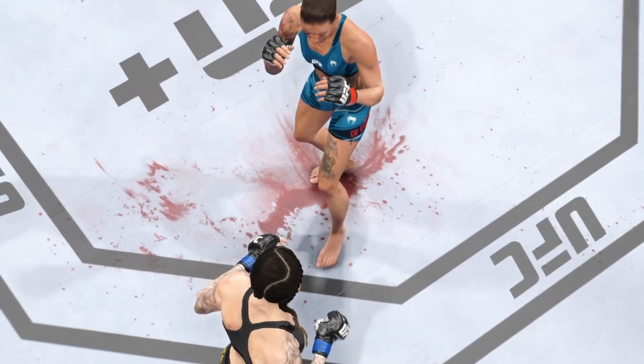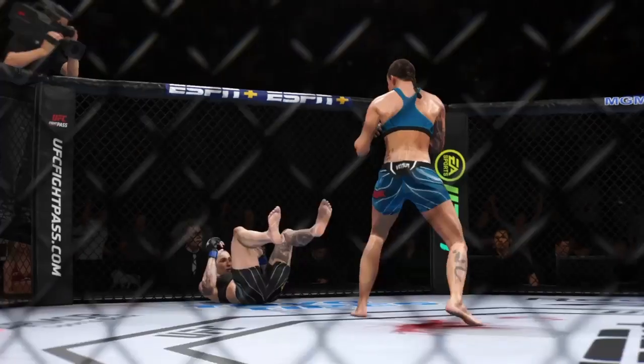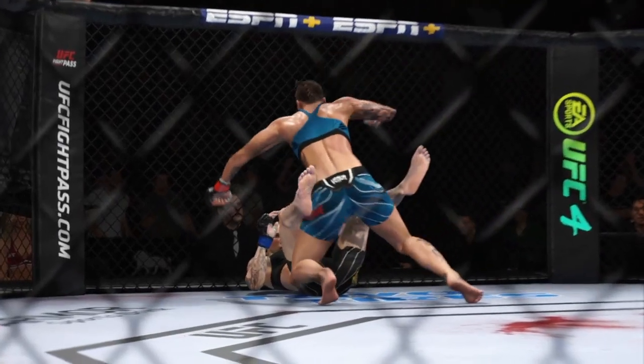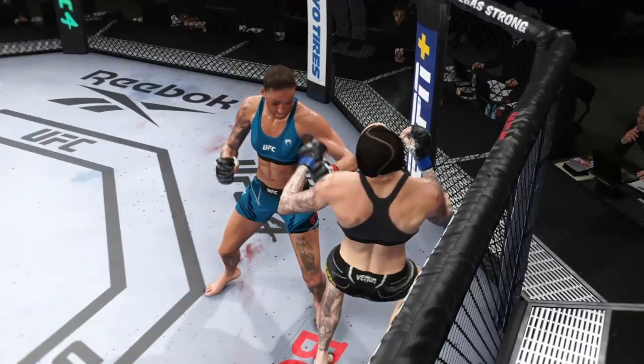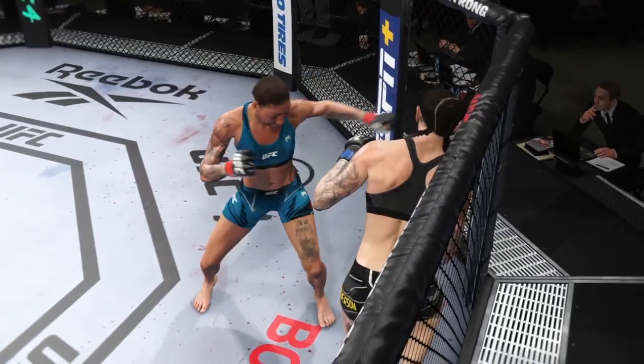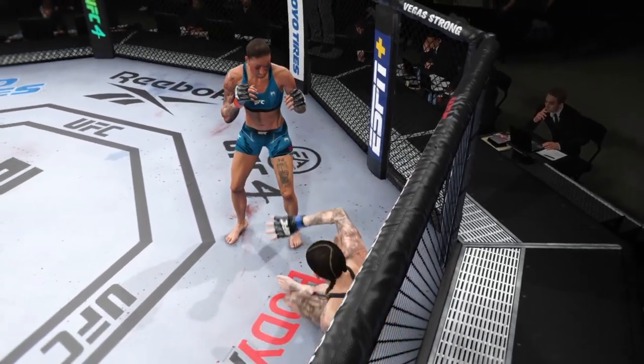Let's now check out some of the action from that round, DC, and what a display of striking. Yeah, she did a fantastic job of finding her spot, putting herself in position where she was the one landing and really dictating the pace of the fight. She did a great job of mixing up everything to get in control.